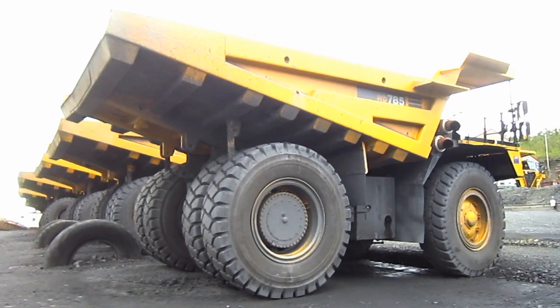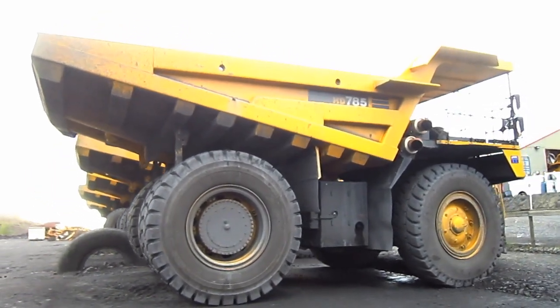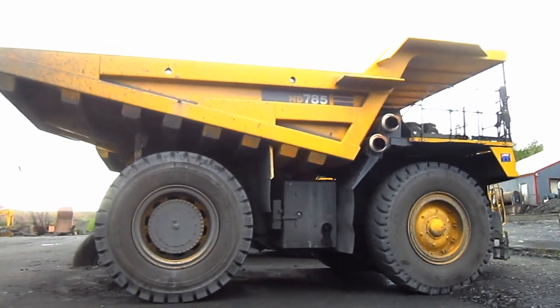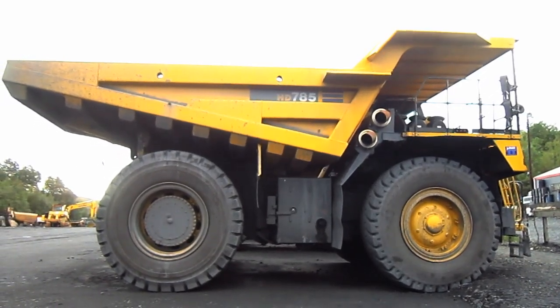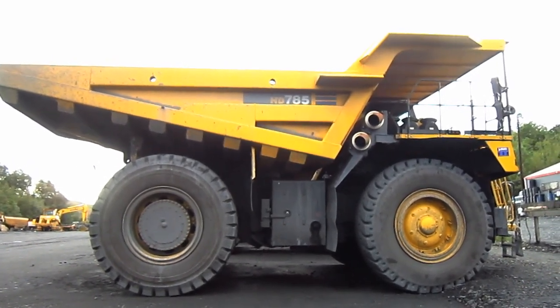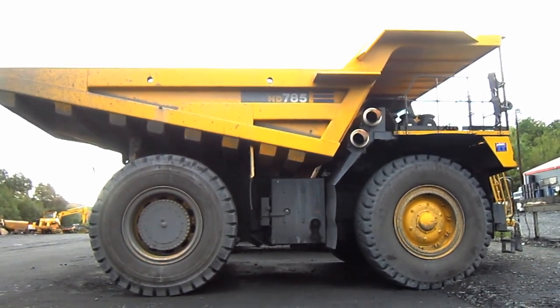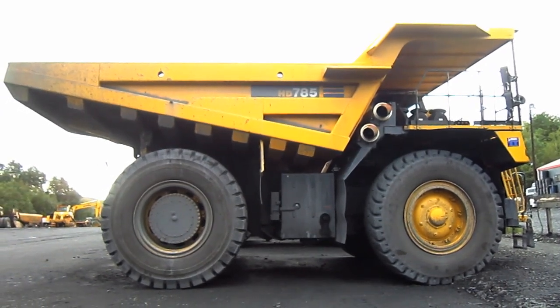And the rated payload capacity for the HD785-7 is 100.3 tons, or 78.5 cubic yards heaped. And to help give you an idea of the size of this truck, the HD785 measures 16 feet 7 inches tall from the ground to the top of the canopy, and 18 feet 2 inches wide.